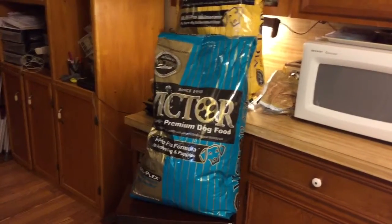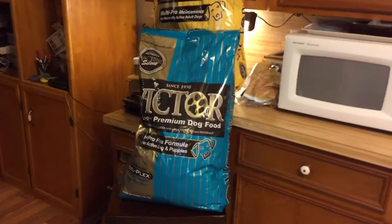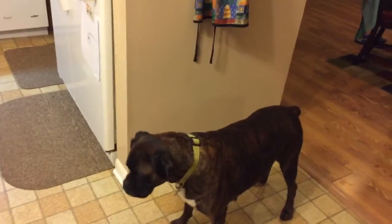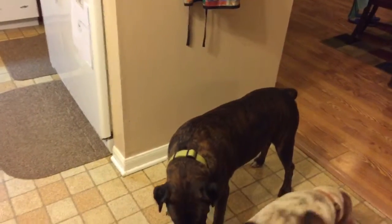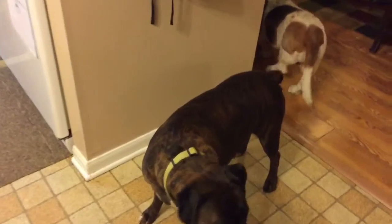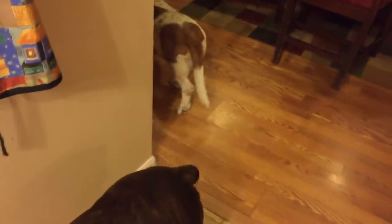intake of carbohydrates. So for now, she's on a cup and a quarter plus a few chunks of moist food, and that's her standard diet, and that's the diet she's on. You can see she's not thin by any stretch. She's got plenty of cover.